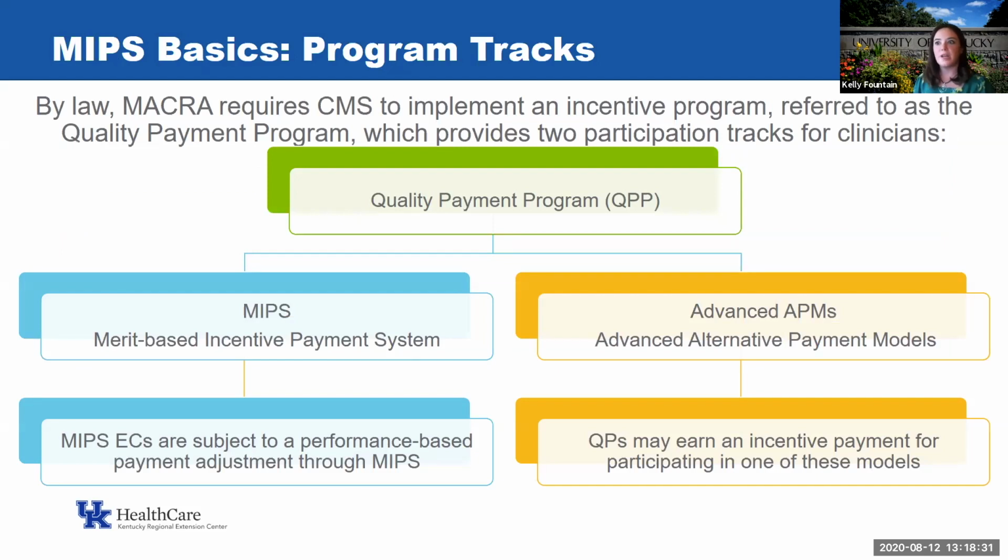So let's start with the very basic foundation. The Quality Payment Program was created by the MACRA legislation. And the MACRA legislation essentially created two main tracks under that QPP. First is MIPS, or the Merit-based Incentive Payment System, which is where most people actually fall. With this track in particular, the thing to keep in mind is that your payment adjustments are awarded based off of your performance across 4 performance categories. And it is an adjustment that takes place 2 years after your reporting of that information to CMS.